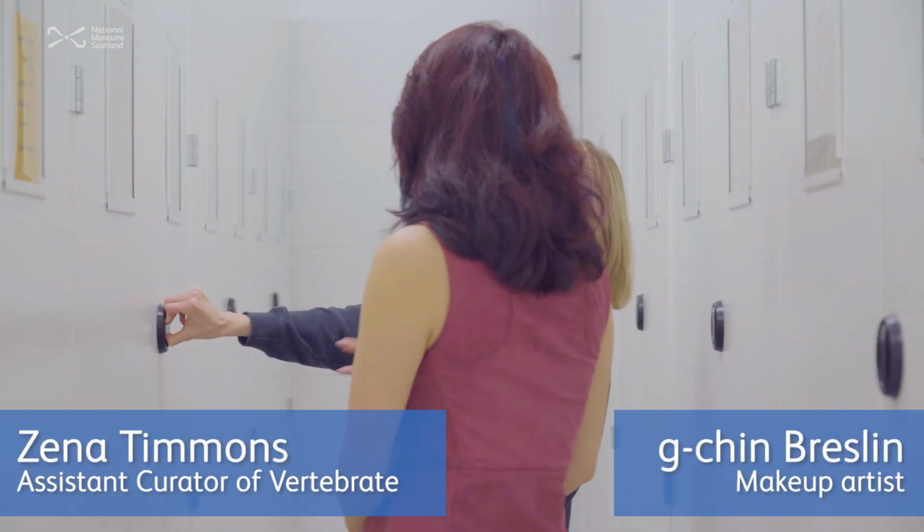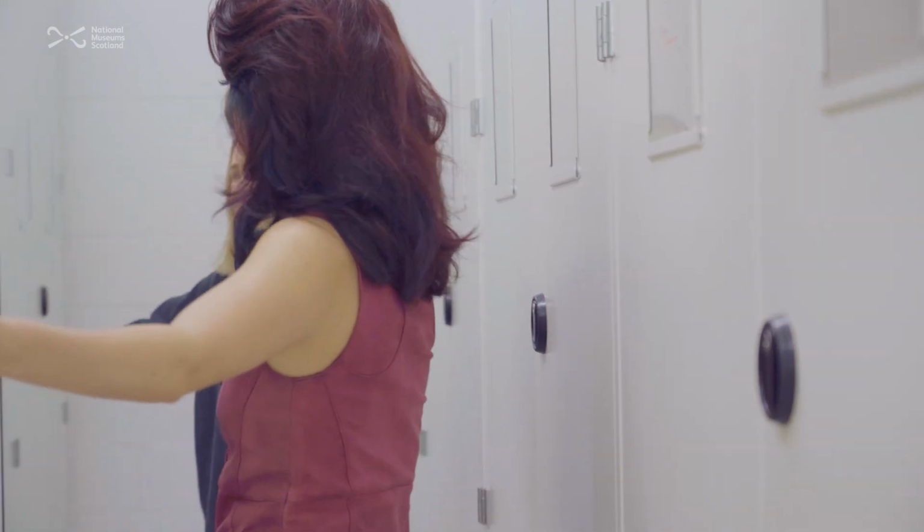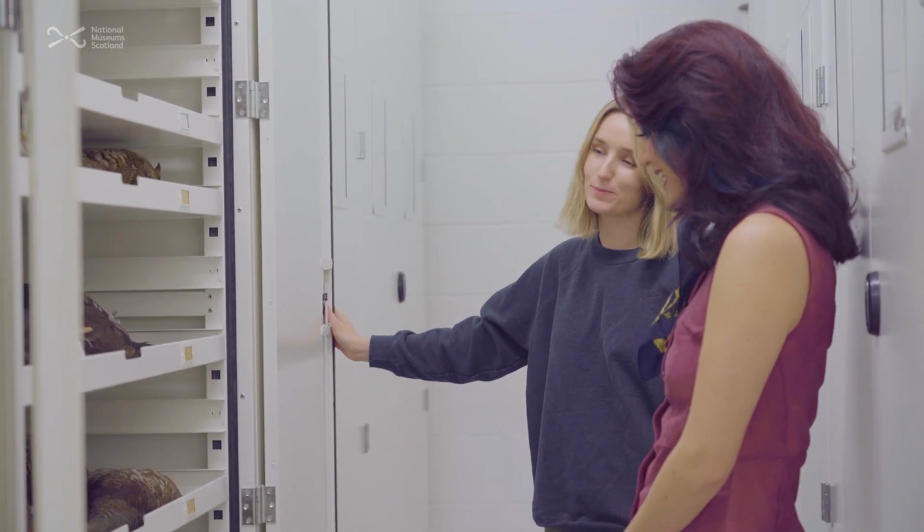Although these aren't super interesting, I'll show you some capercaillie specimens. That wasn't what I was expecting. It's like a graveyard in here. It is a little bit, yeah. I guess it can come across as a little bit morbid, but.